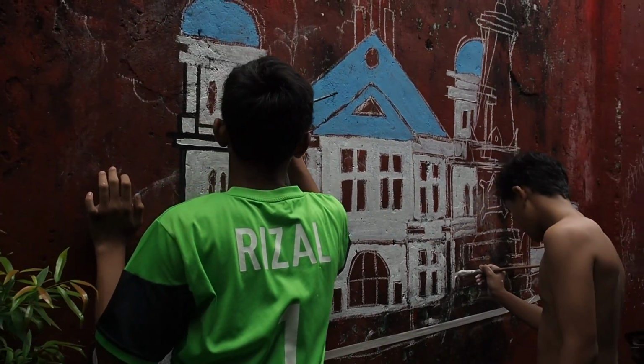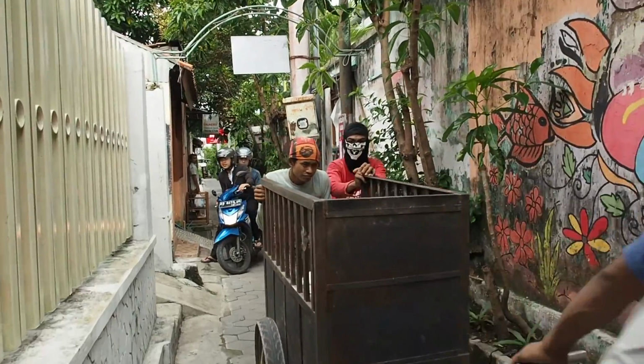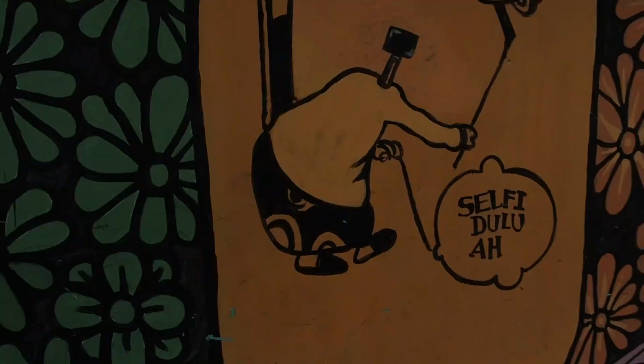Yogyakarta is full of street art and it's a bit of a hub for university students, so it's got a really cool vibe to it.